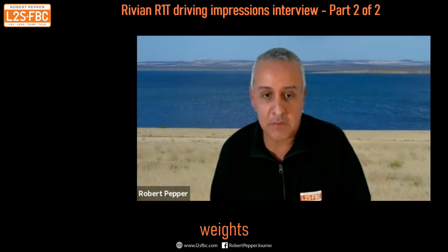Which is really important from a handling perspective. And also, I noticed the Rivian has got air suspension. And, again, coming from a Land Rover background, air suspension is just the best. It's just incredible what it can do for a car's capabilities. You don't have to compromise it so much.